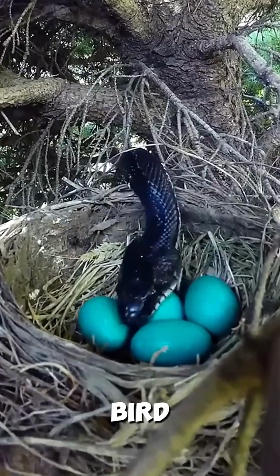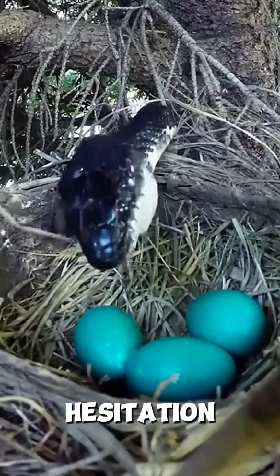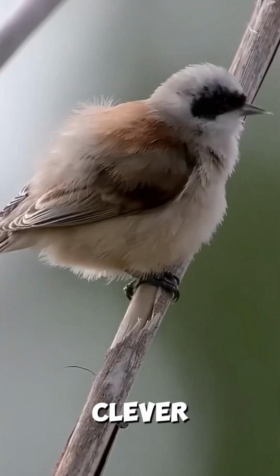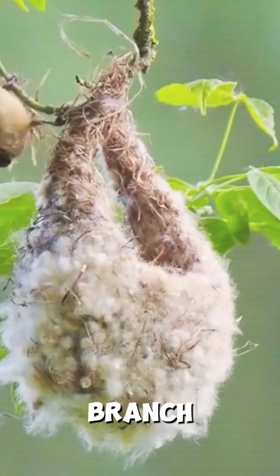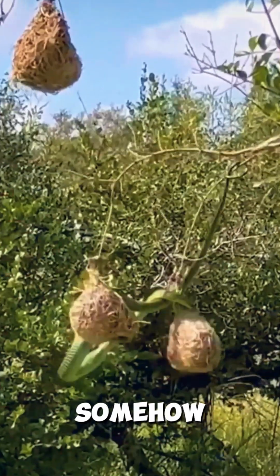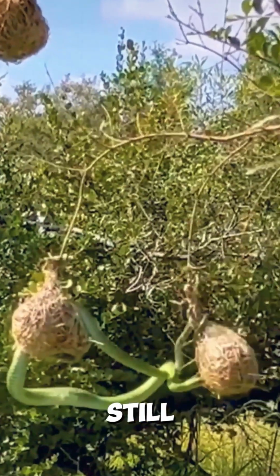Whenever a snake finds bird eggs, it swallows them without hesitation. However, there is one bird whose eggs it can never reach, the Penduline tit. This clever bird builds its nest hanging from a tree branch, making it nearly impossible for predators to reach. But even if a snake somehow manages to reach the nest, it still won't find the eggs.